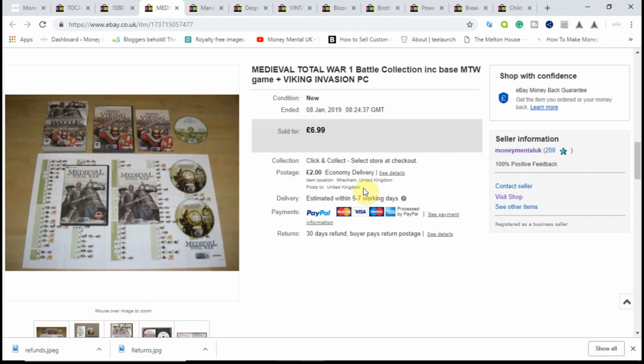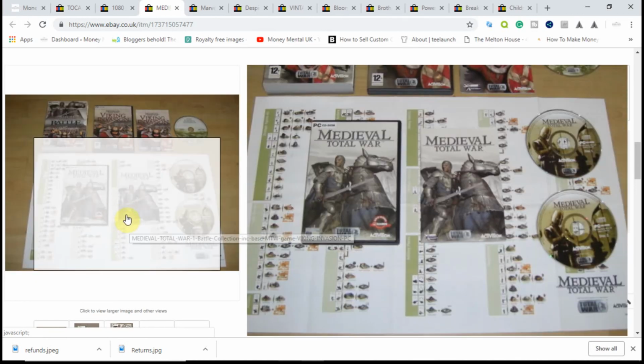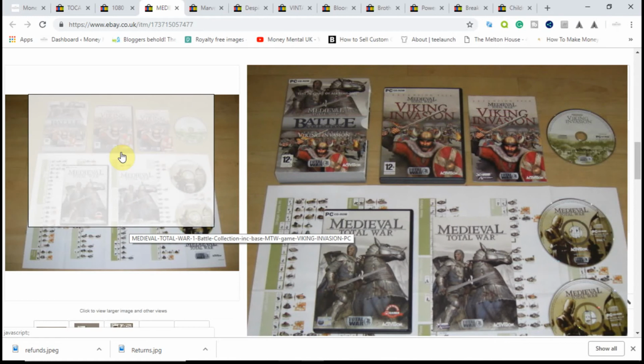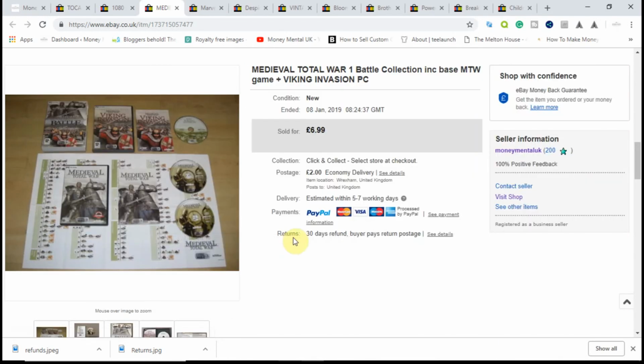Next, another computer game. This is a strategy game, a Medieval Total War battle collection. It includes the Medieval Total War game and the Viking Invasion add-on. It's got maps and all sorts, so I spread it all out and took a picture on the floor there.